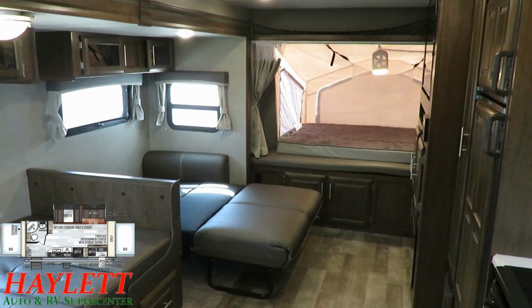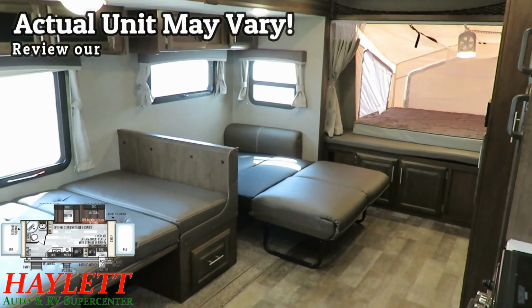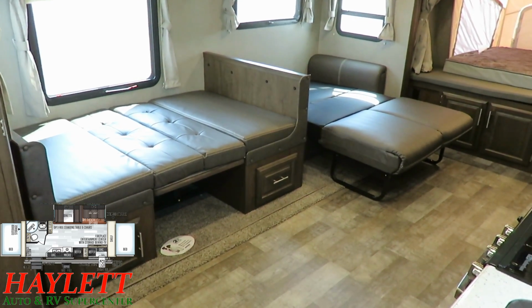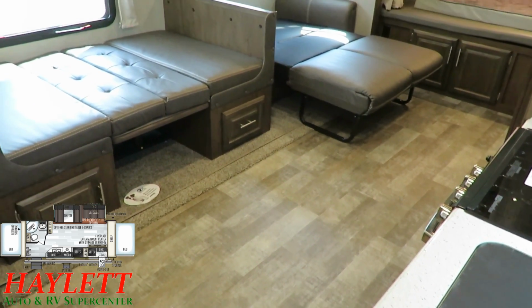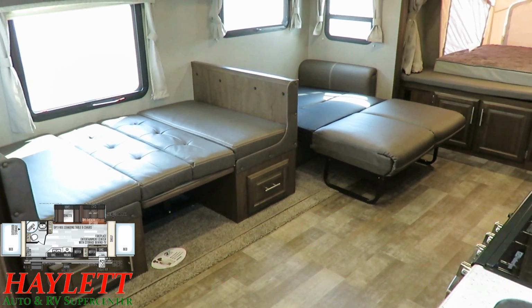closed. Something I will no doubt mention a number of times as we go through here is the fact that there are a myriad of ways in which you can build and equip and decorate your Rockwoods. They give you different options for different seating, different flooring, different wood tones, all kinds of different things. So always remember, how we're looking at it today might not be how it's equipped.